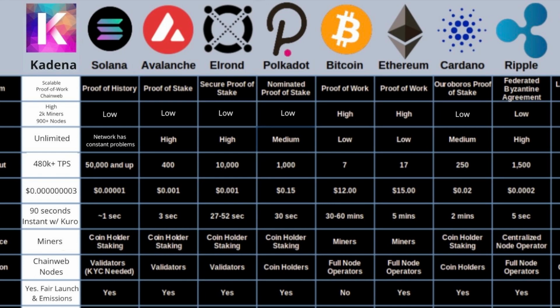Kadena is a smart contract coin, much like Solana, Polkadot, Ethereum, and Cardano. But this coin is on proof of work, has a really high transaction throughput, even higher than Solana, and a very low transaction fee, while purportedly maintaining the decentralization and security of Bitcoin.